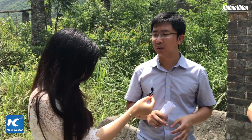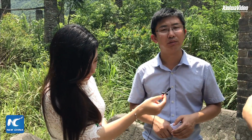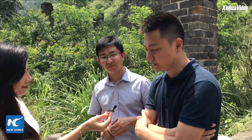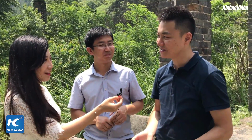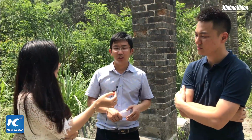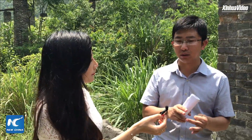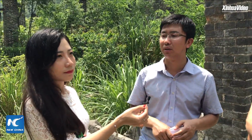Okay, in a few years, we will protect it. Actually, now the local authority is renovating the ancient site, and people believe these ruins of the salt producing site will be reopened to the public in a few years.